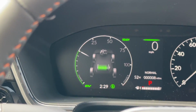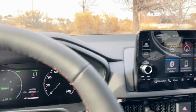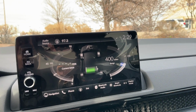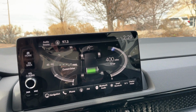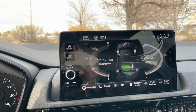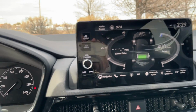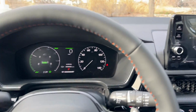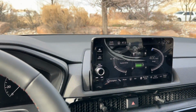You have everything there. But not only do you have a power flow there, you also have power flow in this screen. If you click that, you can see your miles. I'm on a full tank right now, I got 400 miles, and the battery's not even fully charged. There's no data yet because this thing only has 8 miles on it. I've got to get this cleaned up so the customer can pick it up and start adding their own miles.